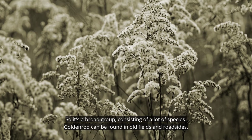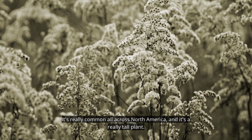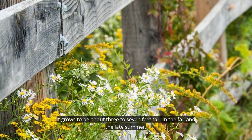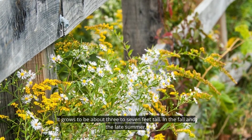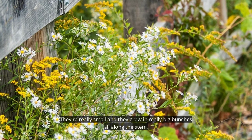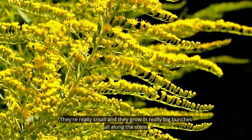Goldenrod can be found in old fields and roadsides. It's really common all across North America. And it's a really tall plant. It grows to be about 3 to 7 feet tall. In the fall and the late summer, it's really distinct because it's covered in bright yellow flowers. They're really small and they grow in really big bunches all along the stem.